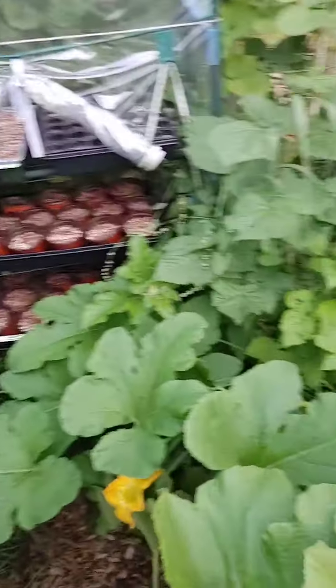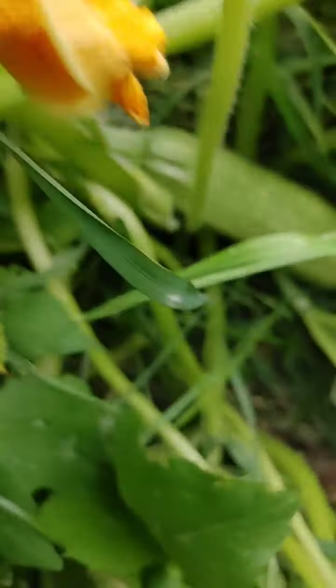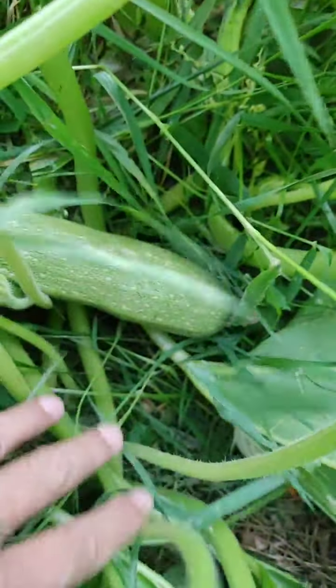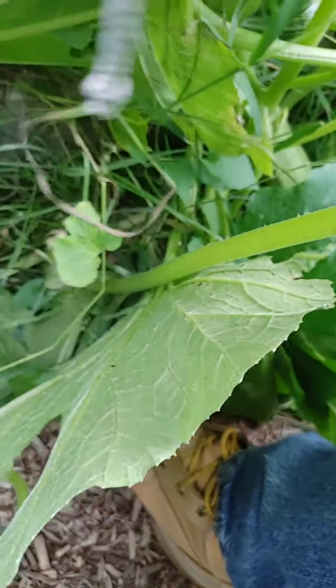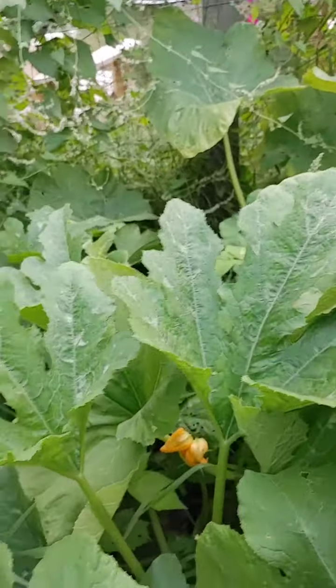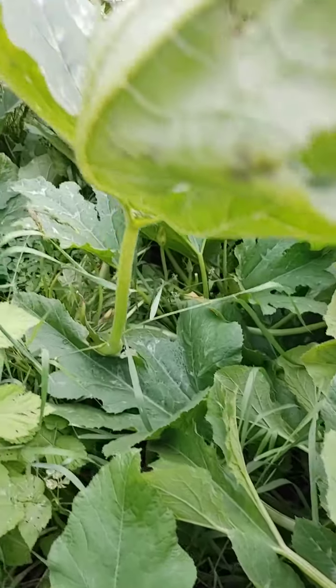So, getting in the squash bed. Gray zucchini. Okay. What else? What else? Anything over here that I haven't seen yet? Because this is always surprises. Okay. One of the things I have not been able to grow, and it bothers me, is my melons.